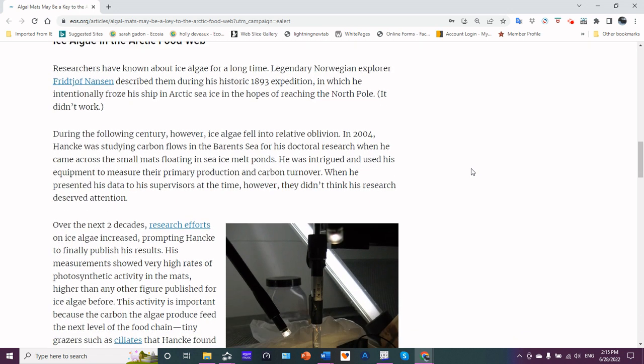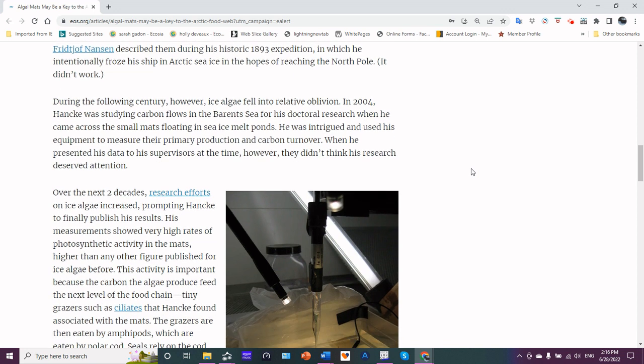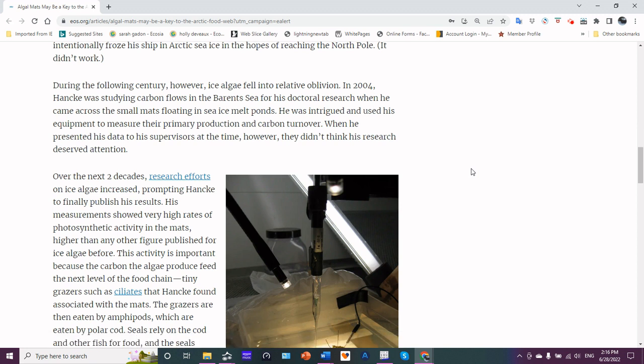Researchers have known about ice algae for a long time. The legendary Norwegian explorer Fridtjof Nansen, whose bottles, a sampling device, are named after him, described them during his historic 1893 expedition, in which he intentionally froze his ship in the Arctic sea ice, trying to reach the North Pole. Didn't happen, but he was able to map out the surface currents in the Arctic Ocean, which gave us a first understanding of the flow in the Arctic Ocean. However, over the next century, ice algae kind of got ignored.